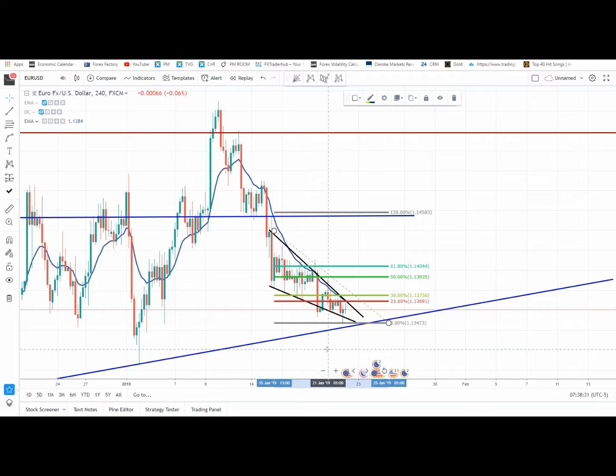So yeah, we're in this trade already. I'm looking for price action to go all the way up here, hopefully 120%. That can change. So for now, we're targeting the first two levels, actually the 61.8, which is 1.14045. And we'll see how that works out.